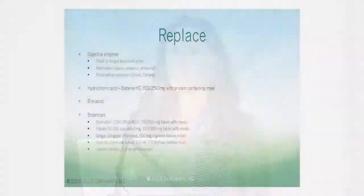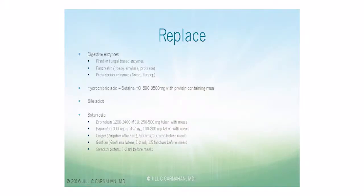So if they need digestive enzymes, you can replace those with plant-based enzymes. Usually what I do is if patients have significant pancreatic insufficiency, I will use a pancreatin-based enzyme. If they have no sensitivity to mold or aspergillus, I will use a plant-based enzyme. But most plant-based enzymes are made on aspergillus, so do not use those in your mold-sensitive patients. Prescription enzymes are also a possibility. Hydrochloric acid, bile acids, and botanicals. So you can use bromelain, papain, ginger, gentian, violet, and Swedish bitters.